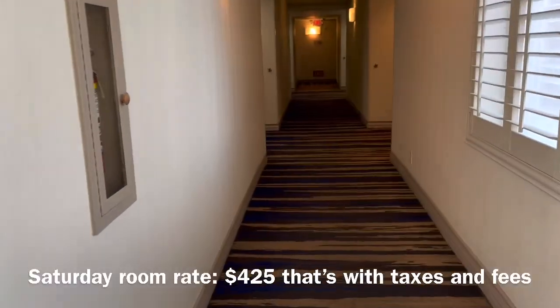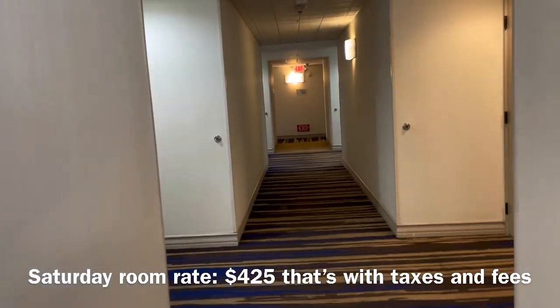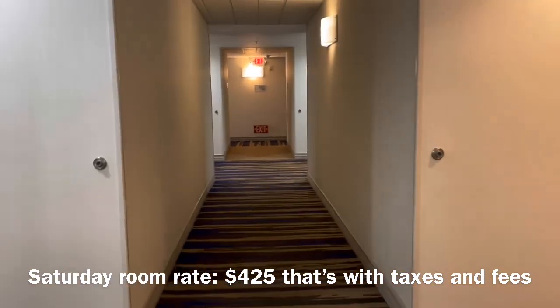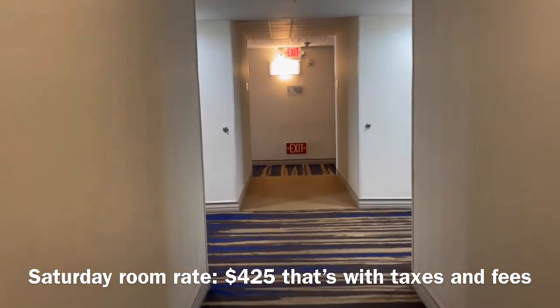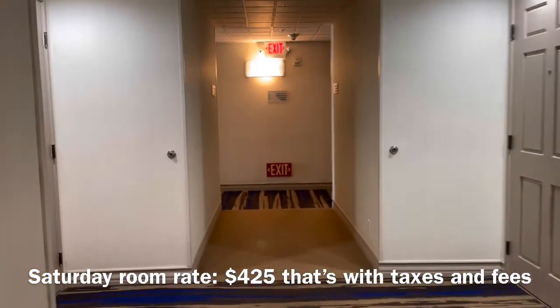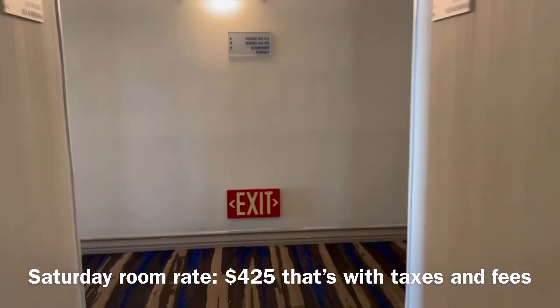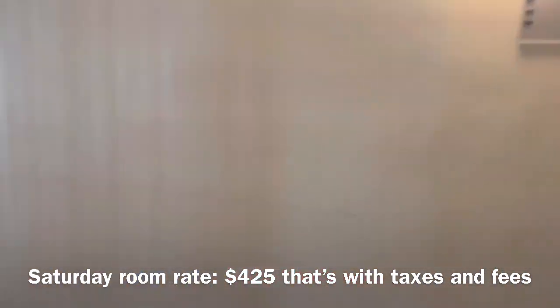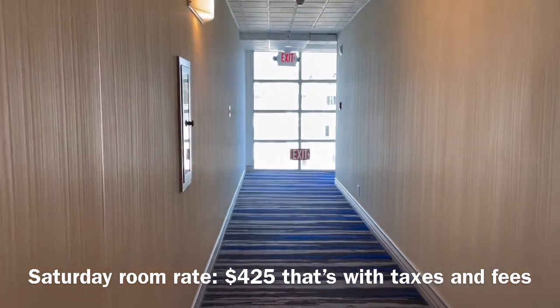Actually checked in through Hilton Honors, and they gave me a digital key, so I didn't have to go to the lobby and wait and get a room key. Just go straight to our room. Now we're looking for the room. It's like a maze.